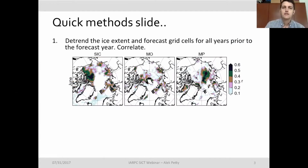So just a quick method slide. The point here is that we copied the method that this CPOM team were using to derive their statistical forecast using SICE. So this is exactly the same method because then it allows us to better compare purely what the different input data are doing to change our forecast scale.